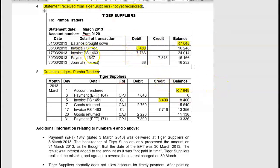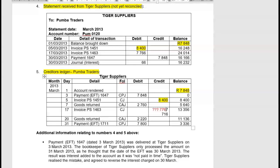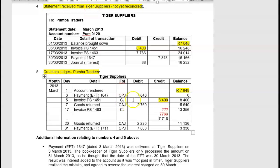Then I have here an invoice 1463 for 776, and here I also have an invoice 1463, but the amount differs. So I don't know who is right or who is wrong. So let's just make a note at this point of time, and we just tell ourselves on the statement that balance is 7766, not 7716. So which one of the two is now the actual balance?